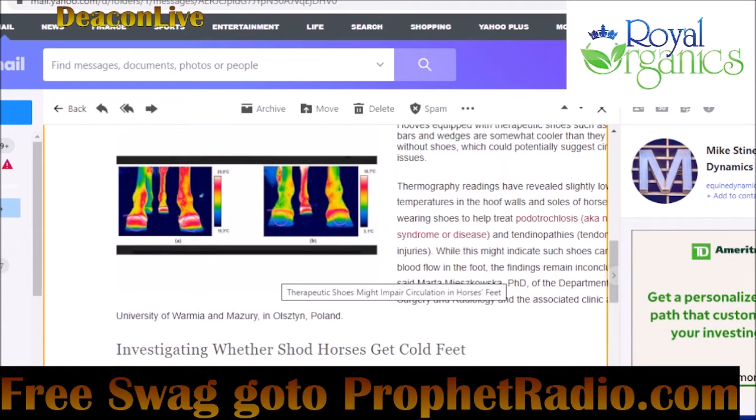Well, let's put it like this. Here's another end of when you're looking at circulation. If I've got a foot that's traumatized, it will light up really bright red. That's not necessarily good circulation.